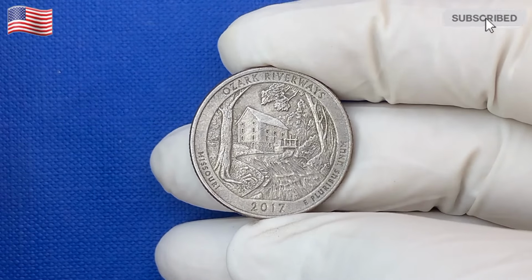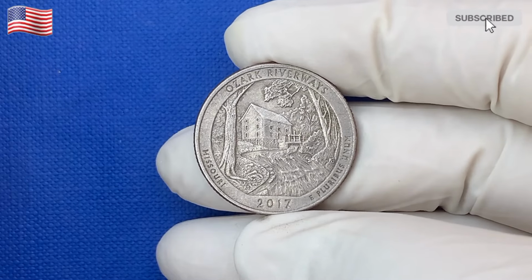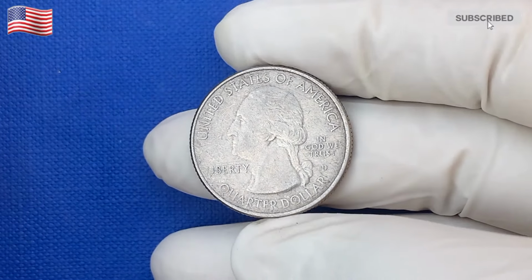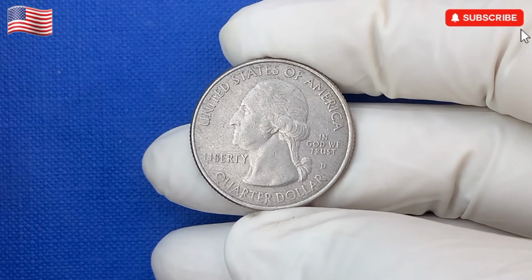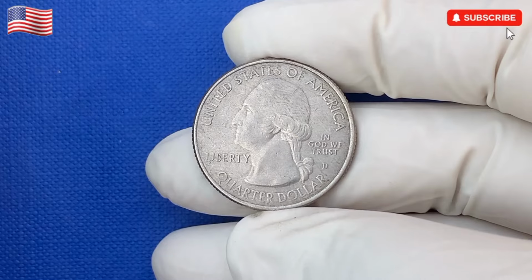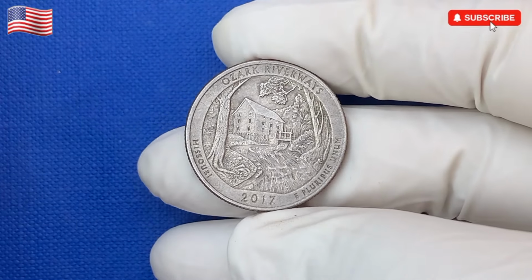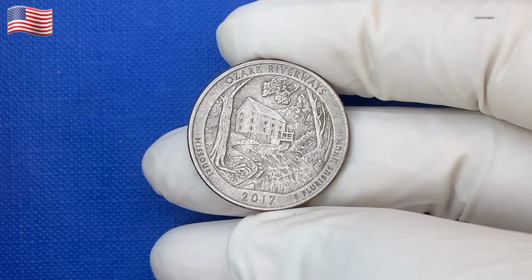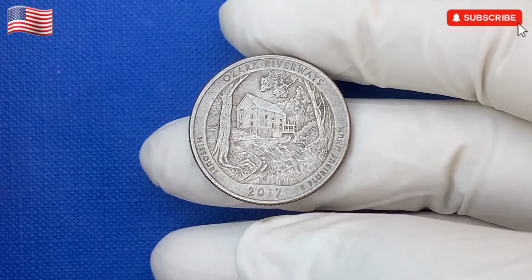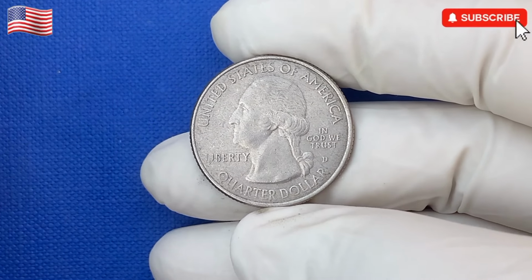The 2017 Washington quarter also benefits from being part of a limited edition series, the America the Beautiful series. These quarters are released with a specific design each year, and only a select number of these designs will ever be minted. The limited nature of these coins means that they are sought after by collectors who want to complete the series or own a piece of American history. As time passes, the 2017 Washington quarter will only become rarer, and its value may increase as demand grows.